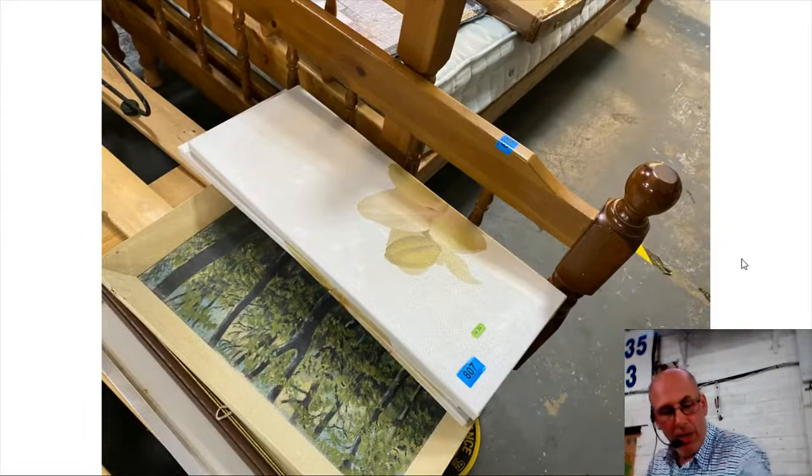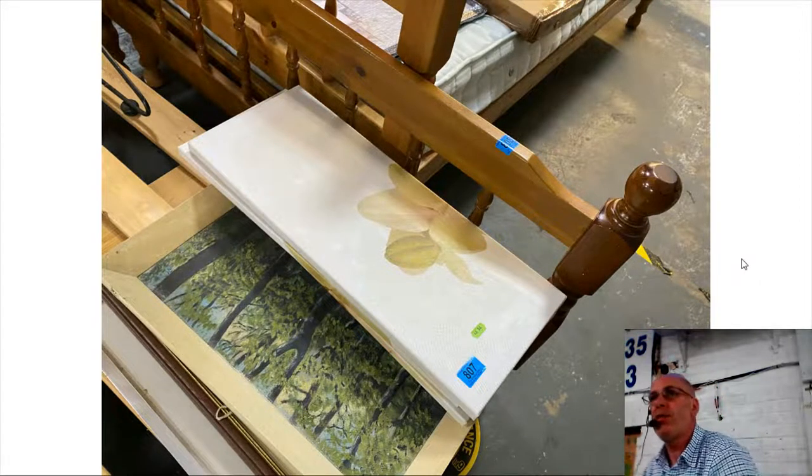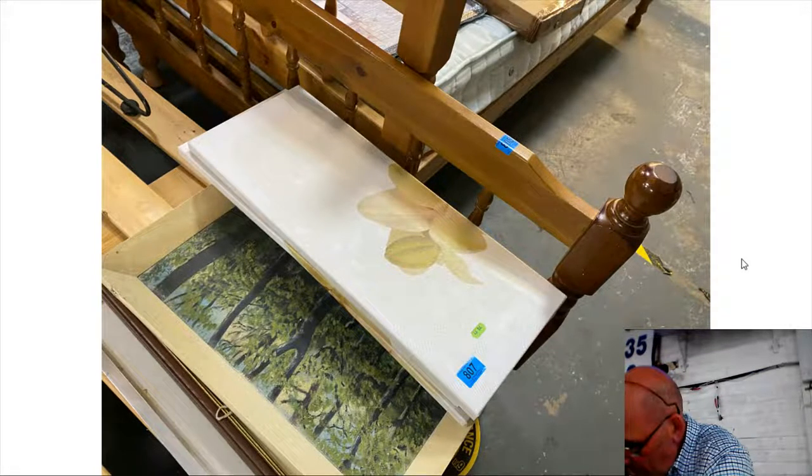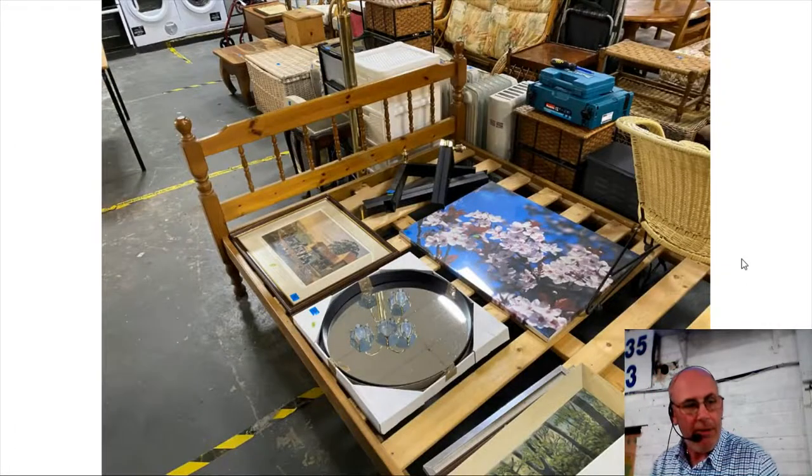Start me £2. £2 for the pile of pictures. £2 anywhere. Anybody interested in the pile of pictures for £2? No interest in this one, though. That one's not sold. And lot number 808 is the double pine bed frame there.